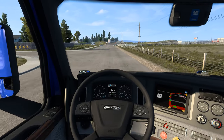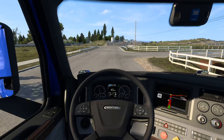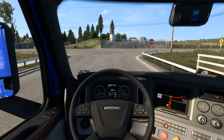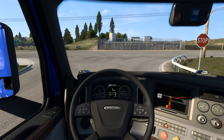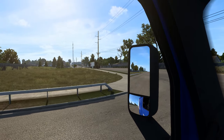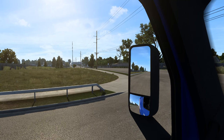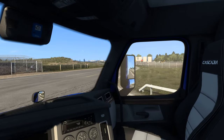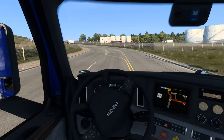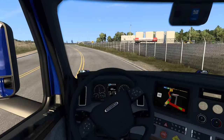Let's go pick up this load. Get ready to turn right. Turn right. Come on, truck. Hello, throttle? Whoa, what the heck was that about? Whoa! Right, truck. There we go.